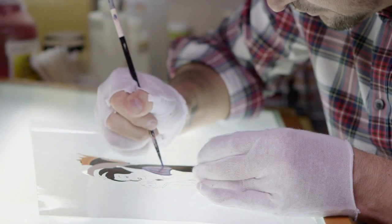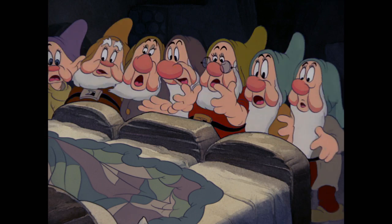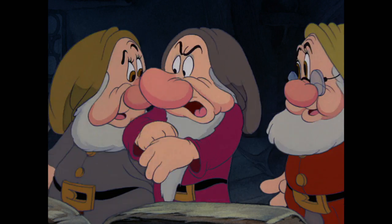My name is Antonio Pelayo. I'm an inker, painter, and head of special effects. How do you do? Walt's legacy is still alive here in Ink and Paint. How do you do what?